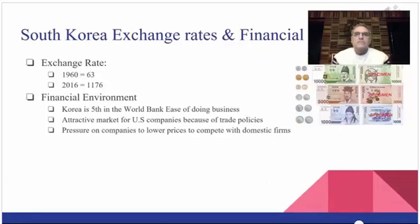Korea is fifth in the World Bank ease of doing business, and its GDP has gone up since 2016. The Korea-USA Free Trade Agreement helps make Korea an attractive market to pursue. With more than 90% of tariffs now reduced or at zero, U.S. products are becoming increasingly cost competitive.